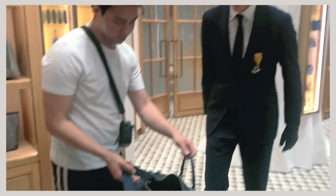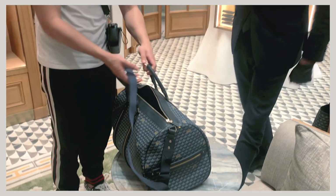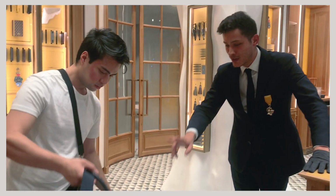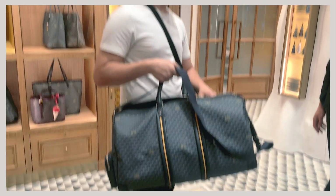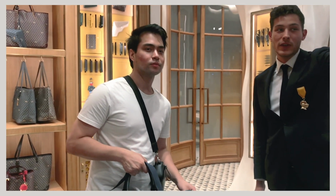3,700. This is 50 centimeters. Yeah, 55 in the width. More like a travel bag. There's one for two nights. What's the size of it? 55. So you don't have a black one? No, the only black that we're gonna have is the King.